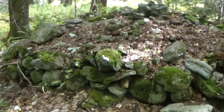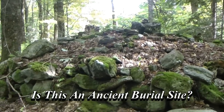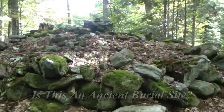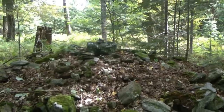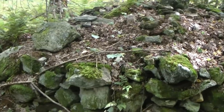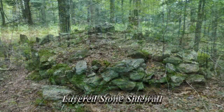What I'm going to do is go down here to ground level to give you an idea of the structure. So this one is very distinct. The other one we saw seemed to be somewhat deconstructed. Of course, if these are very old, it would be in a natural state, so to speak, of deconstruction. Maybe the loggers in this area deconstructed it. People came along, stood on the walls of the stone circle and collapsed it, but this one is very well preserved.